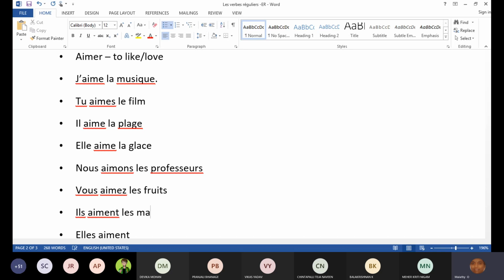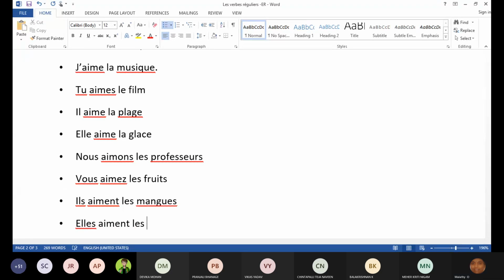Just see, I'm adding some noun and making a complete sentence. They love mangoes. Apples is a poem. They love apples. So I've changed it to a sentence.